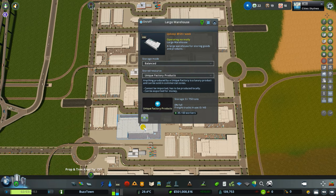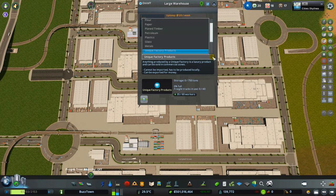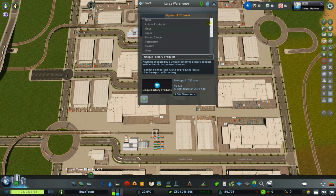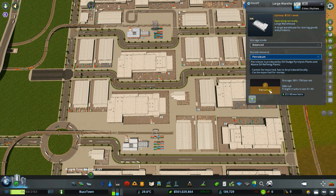Then this one has a completely wrong unique factory. Okay, what should I select? I have no idea what is best. Let's say the animal products. Well, I don't know how this happened. Anyway, did I select this one?